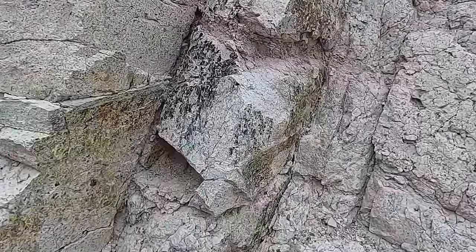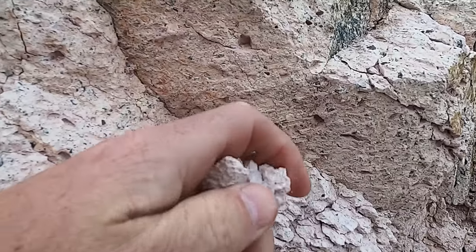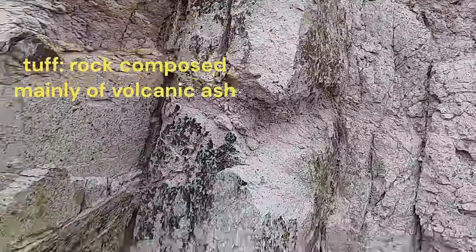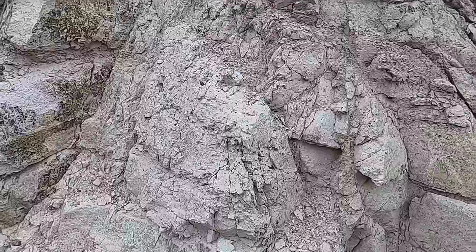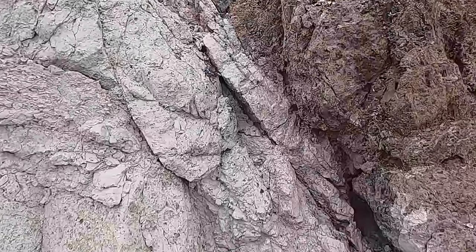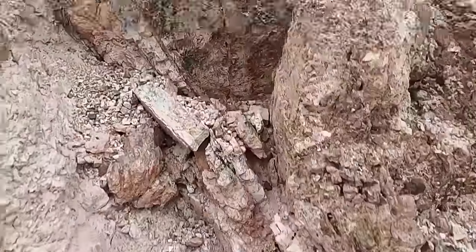I don't know where you're at with what to call this stuff. To me, this looks like volcanic ash mostly, so I'm going to call this a tuff. So let's go with volcanic tuff for this material here. Again, quite common in this part of Arizona and in this part of the country. Then we get a nice sharp contact here with the dark material. The rock changes to a little bit more pink right along the contact.